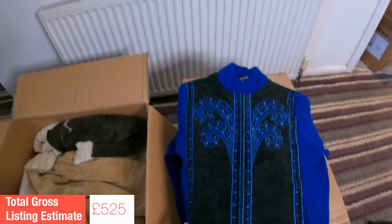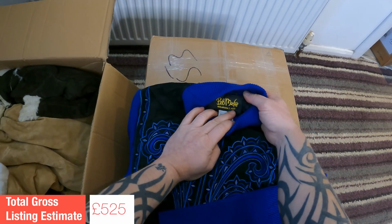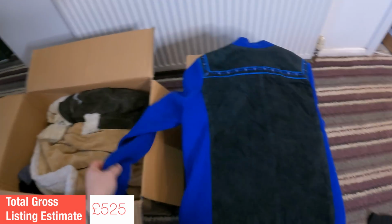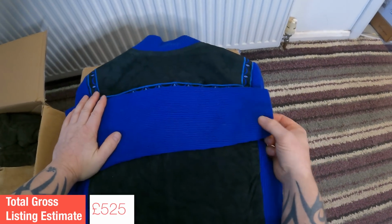Fabric coat now. This is really nice actually. This is a suede and fabric, I suppose sweater really. It is leather. I think it's Bob Mackie. Now, as much as this feels good quality and there's no nasty marks on it or stains or anything like that, Bob Mackie brand clothing isn't the most popular. There's a little bit of staining on the cuff there, but barely noticeable.